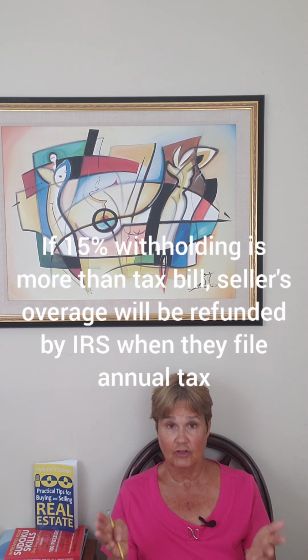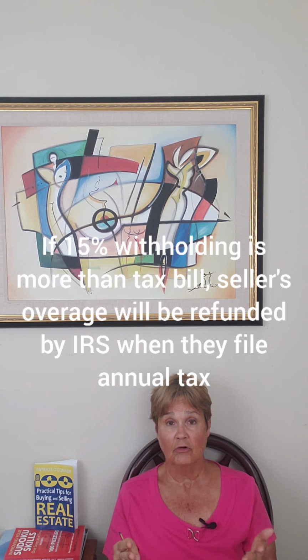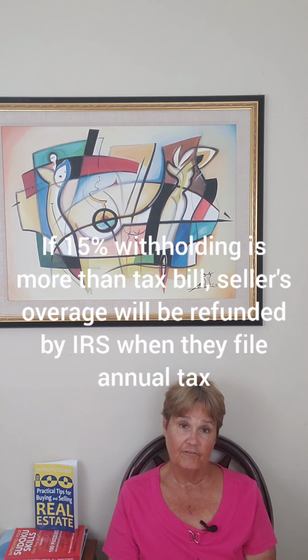Now, they're doing the 15%. Maybe that's going to be more than what the seller's tax bill is actually going to be. In that case, when the seller files their annual tax return, then they will get refunded the overage. So that's it in a nutshell. A lot of foreign sellers here in South Florida, so we run into this all the time.